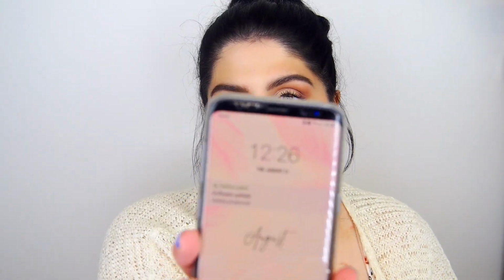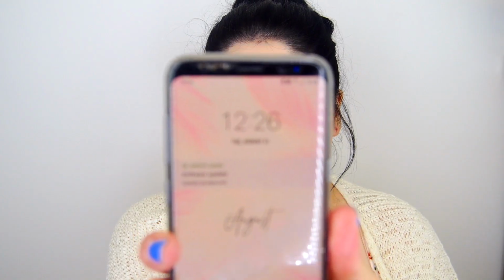Okay, it is currently 12:26 a.m. Now, the foundation itself still looks good. I mean, it's definitely not perfect. I personally would like to touch up by this point. I think around the 8-hour mark, I was like, I could do with a touch up. It hasn't melted and smudged or anything like that.